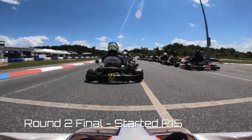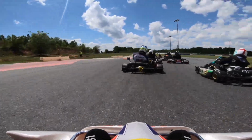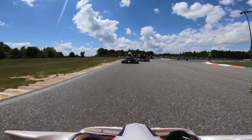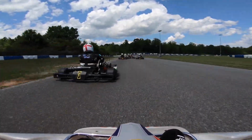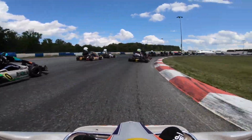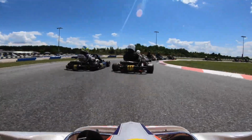So here we are, checking out the round 2 final. I'm going to start in P15, and we get the green flag again on the first try, so the starts were really good this round. Immediately, though, I'm going to give up the same, probably 6 to 7 kart lengths as we head into turn 4. And again, I do make up quite a bit of that distance going into 4, so at least I know I'm taking 4 pretty good today.